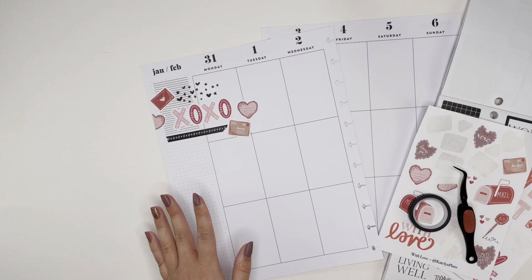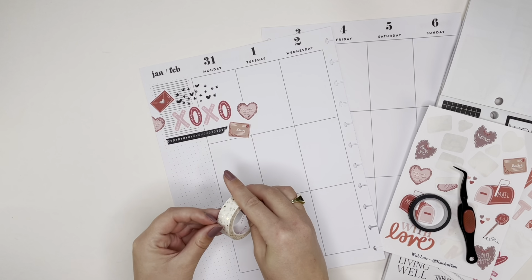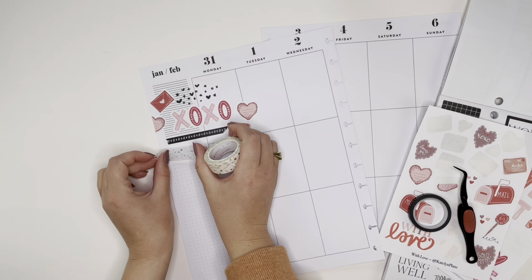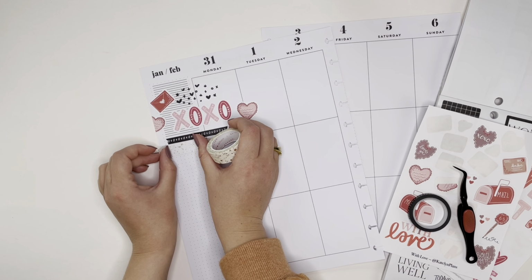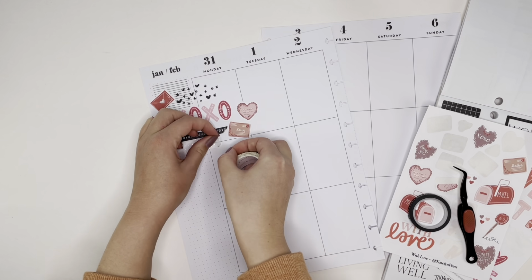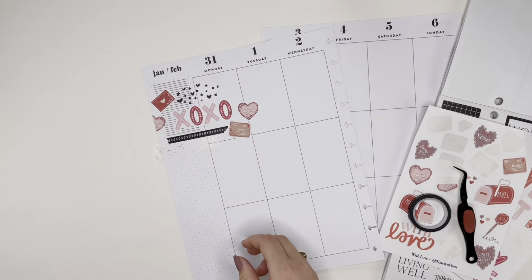And then I'm thinking I'm going to pair it with that Simply Gilded washi tape right below it to add in some more of that confetti type accent. So I'm doing a little stripe of that. And this should blend right into the page. I think that looks pretty cute.